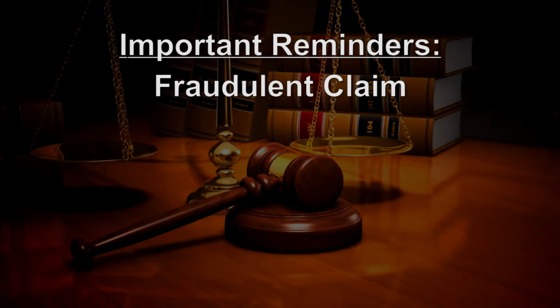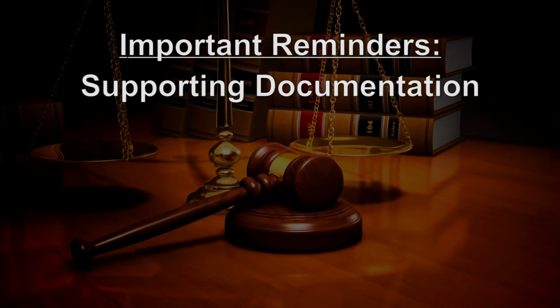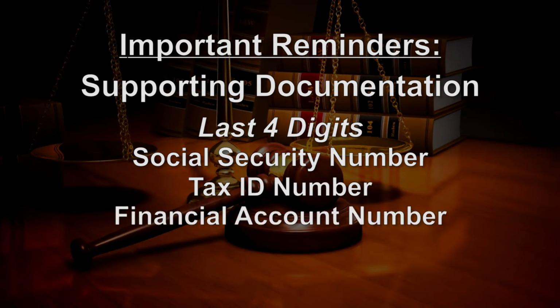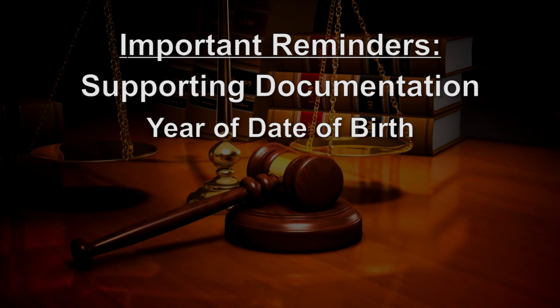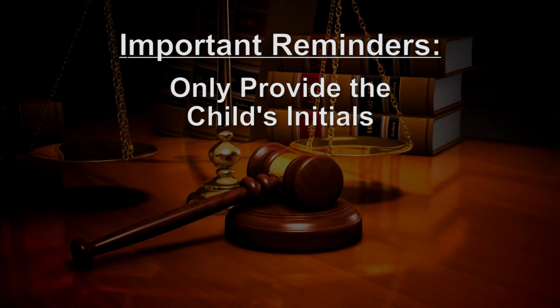A person who files a fraudulent claim could be fined up to $500,000, imprisoned for up to 5 years, or both. Supporting documentation for the claim must only show the last 4 digits of any Social Security number, individual tax identification number, or financial account number, and only the year of any person's date of birth. If you must provide the name of a minor child, do not list the minor child's full name. Only provide the child's initials and the full name and address of the child's parent or guardian.